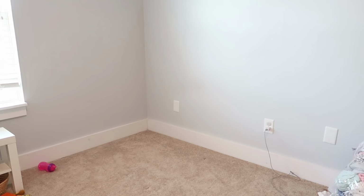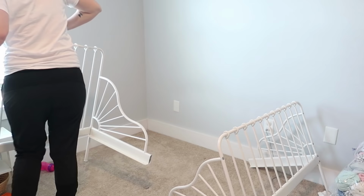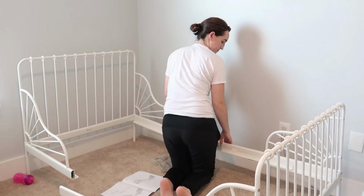I really wanted things to be toddler friendly, matching, and symmetrical on both sides, but for the girls to have each of their own touches on their beds. So I went with these bed frames from IKEA. They are the Minin ones. I will link anything in this video down below. They're really cool because they are extendable.